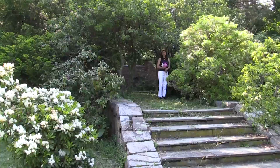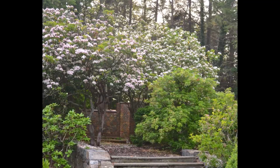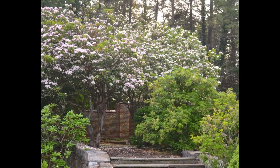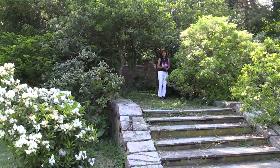I am standing underneath a 90-year-old mountain laurel, which in about a week or two will be bursting with white color, looking like snowfall. So this garden is so peaceful, and if it weren't for the help of some kind donors like John Driscoll, who mows the lawn for us, the master gardeners who help us weed and prune, and the Milton Garden Club members, it just would be crumbled again.